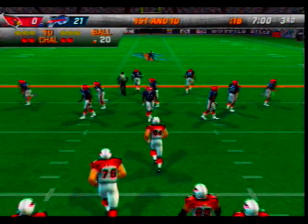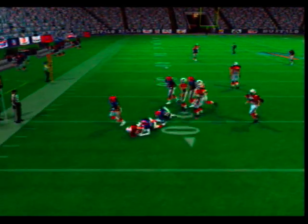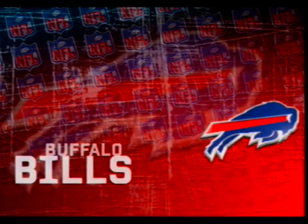It's first and 10. Start the drive at the 20-yard line. Buffalo comes out in their nickel back. Sim is there for the tackle at the 19. Now let's have a look at what our runners have done up to this point.